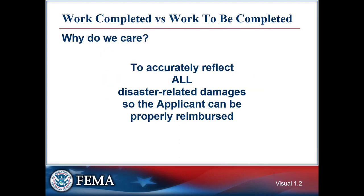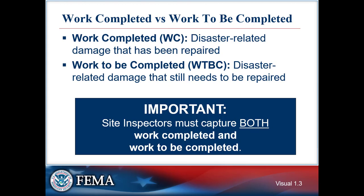It's important to understand why we need to capture both work completed and work to be completed. The site inspection report is meant to capture all disaster-related damages on the site inspection work order, whether or not the work has been done yet at the time of inspection. A complete and accurate site inspection report helps ensure that an applicant is reimbursed for all of its eligible costs that are based on concise descriptions of all disaster-related damage gathered during the site inspection.